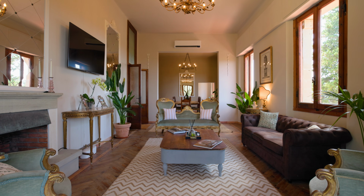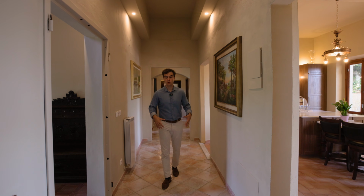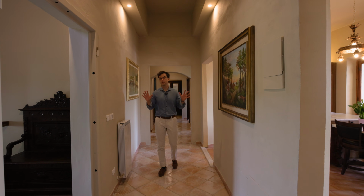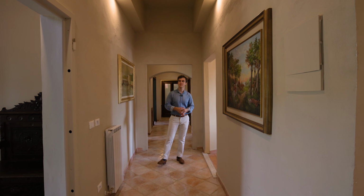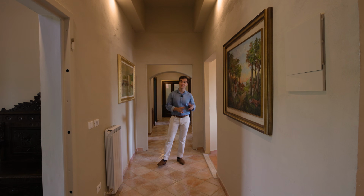From the living space we've just seen, we have this hallway which connects to the rest of the spaces. Let's begin on this side with one of the other best parts of the house, the kitchen.